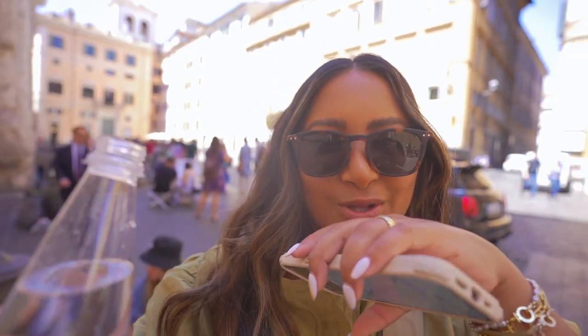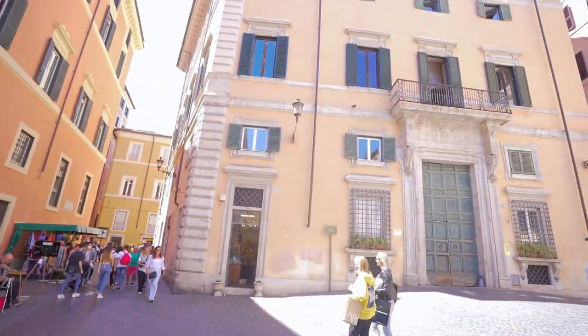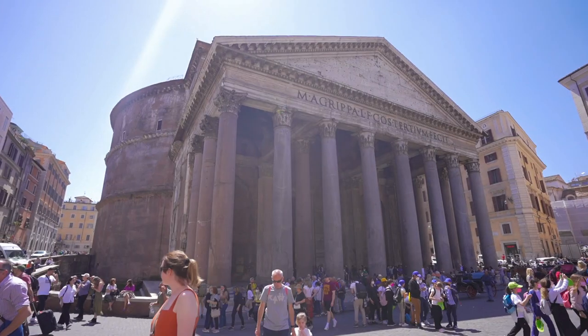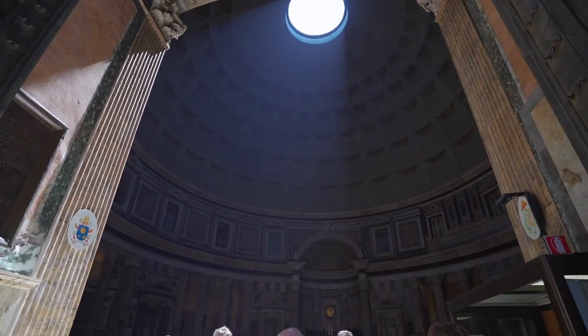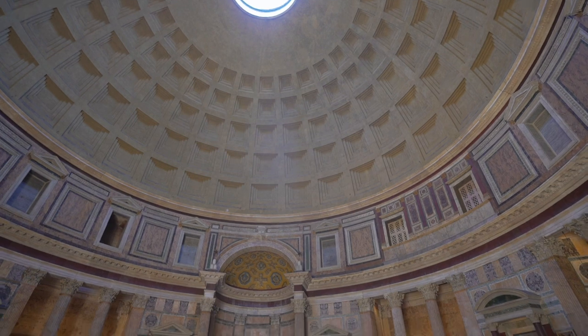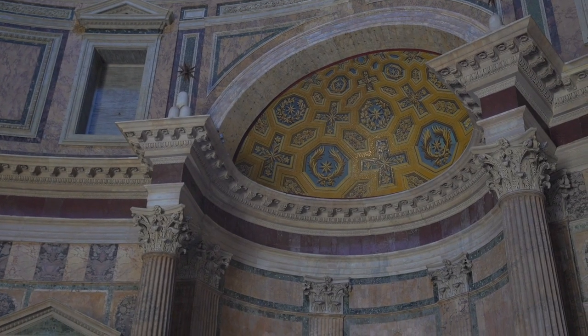Okay, we're close to the Pantheon, gotta keep walking. We made it. This is the Pantheon. It's probably the coolest thing we've seen in Rome.